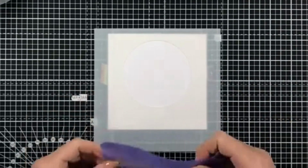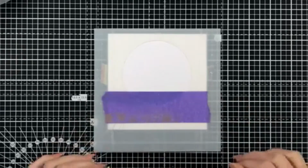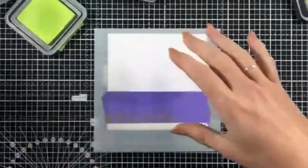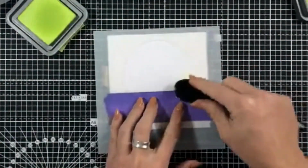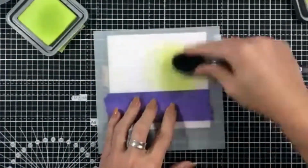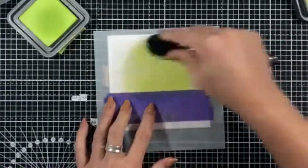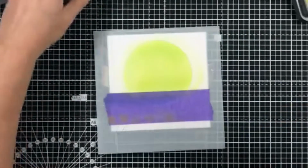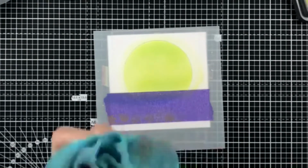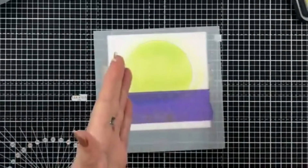So now I've got that in place, I'm just going to use a little bit of masking tape, some purple tape there, just to mask off the bottom. What that will do is create more of a semicircle effect or a domed effect, but it will also give me a wider area to pop my sentiment underneath. So I'm just going in using one of my beautiful blender brushes and the Twisted Citron Distress Oxide ink, wiping off my brush with my microfiber cloth.